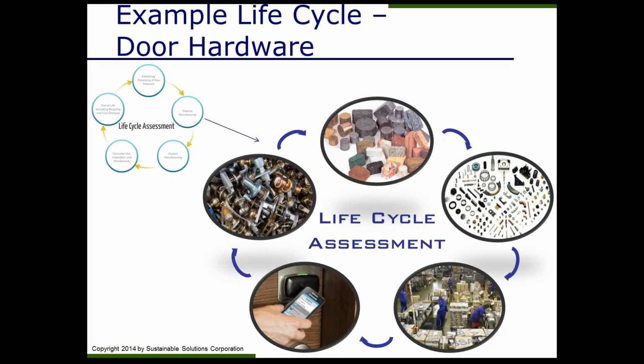So various materials need to be extracted from the earth and refined in some way before they even get to the manufacturer. And all that extraction and refining takes energy and materials to do. And all of that has an environmental impact.